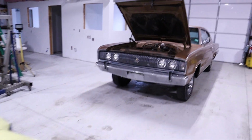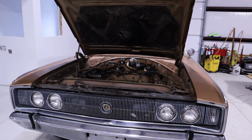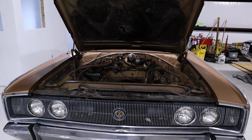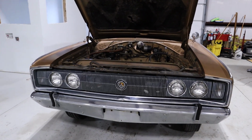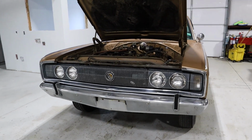Next car is a '66 Charger. We're doing a suspension and drivetrain rebuild. It's all going to be all stock, 383 automatic. Engine's almost finished, transmission's finished, suspension's finished. Then we just got to throw the motor in it and get it running.